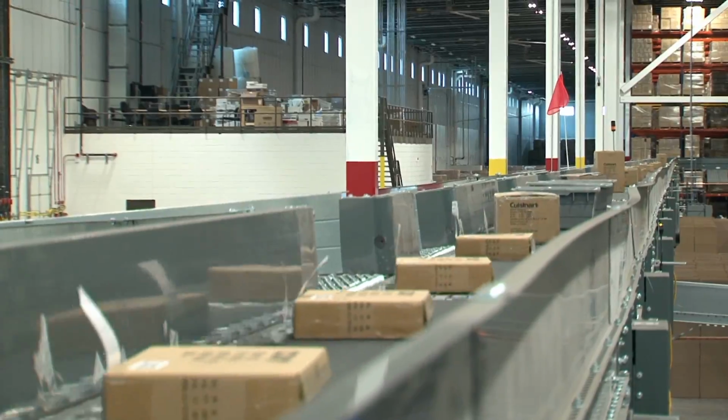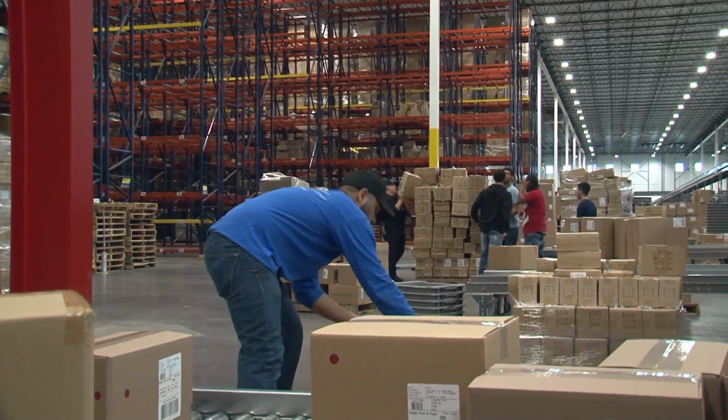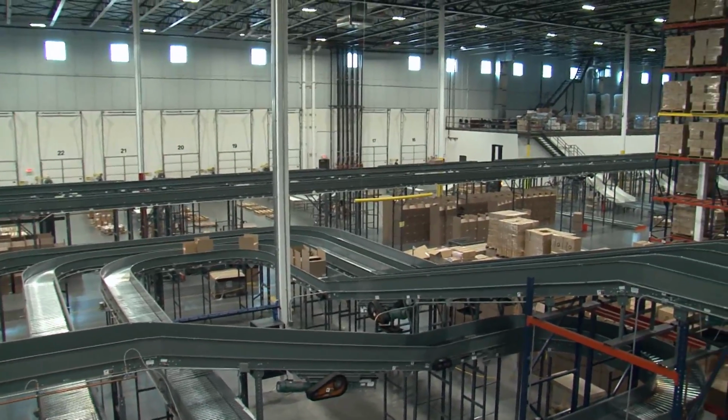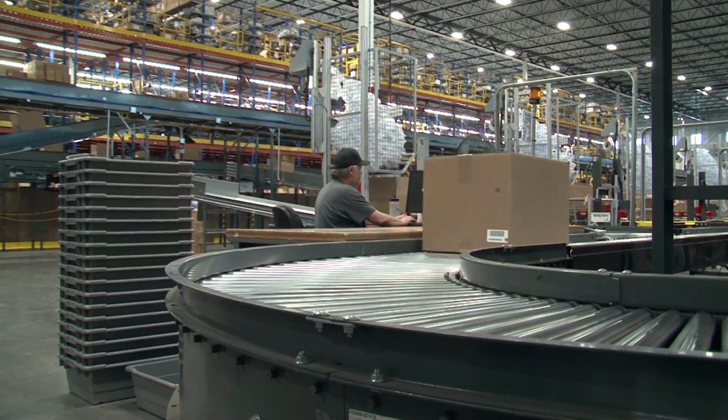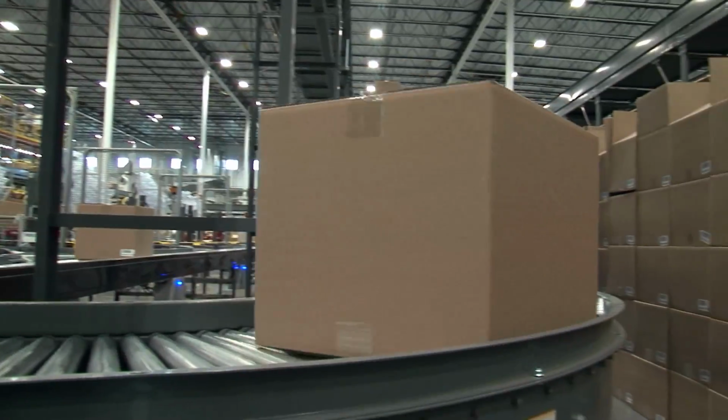Once labeled, orders move through a sorter that sends cartons down to lanes where they are palletized for shipping by truckload, less than truckload, and parcel carriers. Thanks to the design and automation, this new facility is able to handle 30,000 cartons each day, making it Conair's most productive and flexible facility.